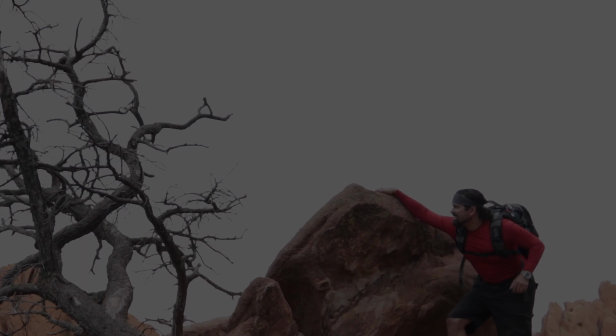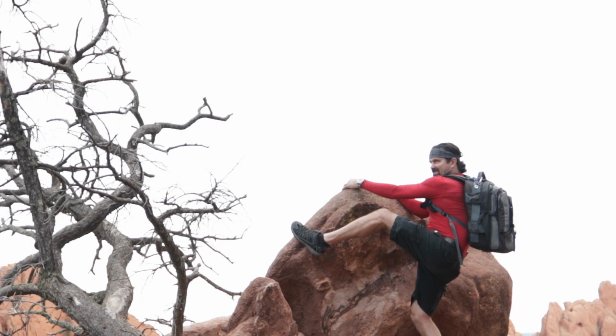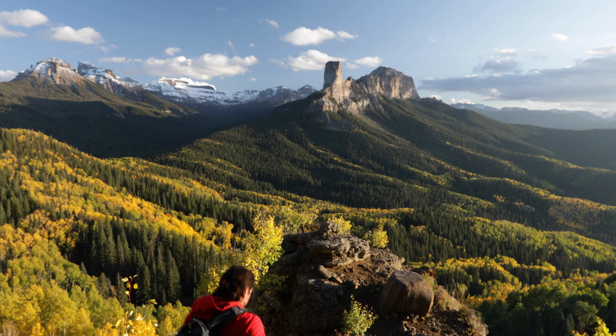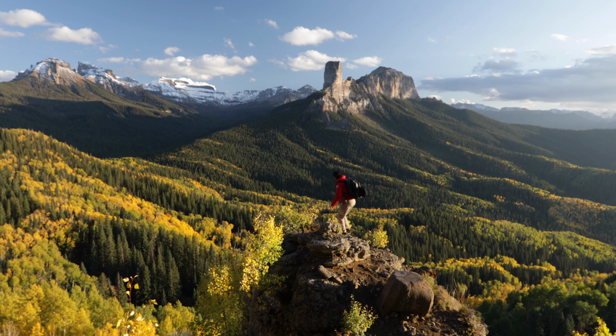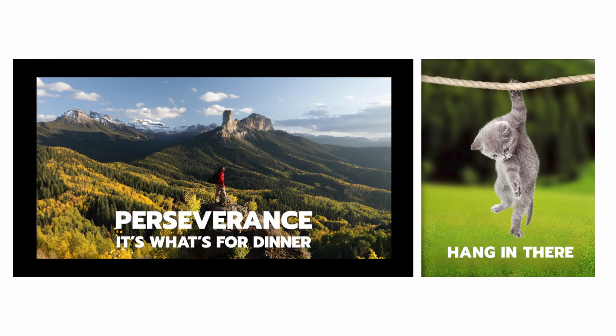Pitfall number 1, the mountain climber. Yes, you are a landscape photographer and yes, you love the great outdoors, but that is not an excuse to keep taking this same stale picture over and over again. You are simply too far away from the camera. Nobody knows who that person is. It might as well be one of those old school inspirational posters at the dentist office.